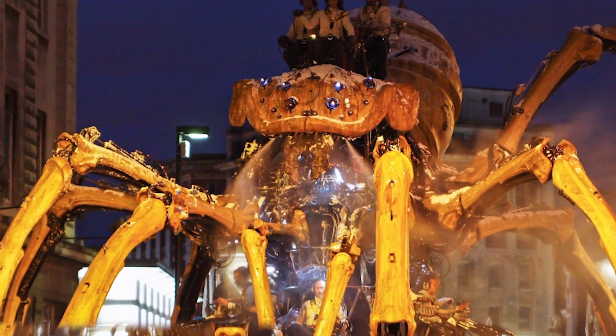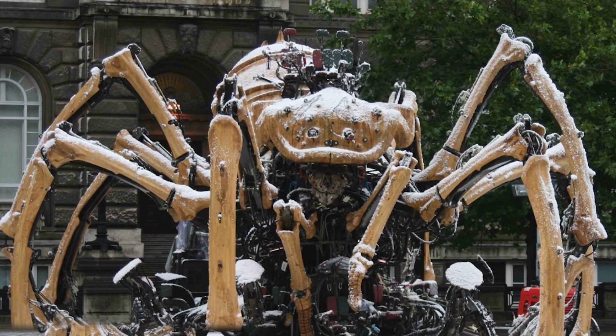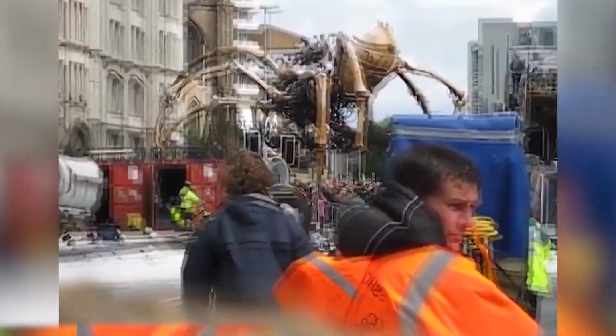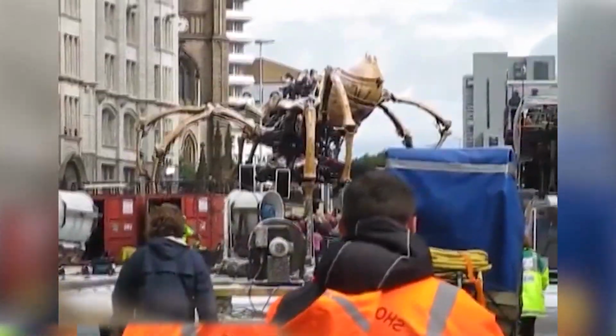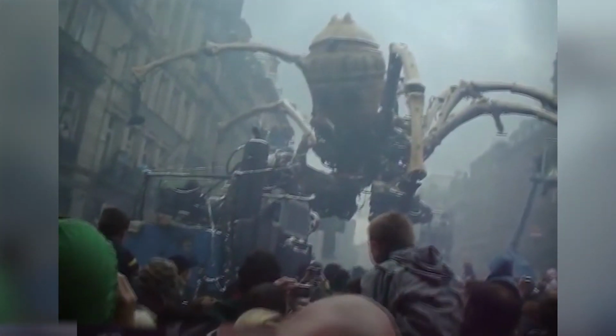The event cost an estimated $2,500,000 to stage, with officials pointing out that it was still cheaper than booking a famous music artist and generated far more worldwide coverage. The Spider made a further appearance in Yokohama, Japan in 2009 and hasn't been seen since.